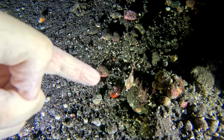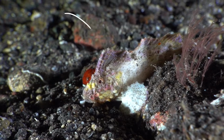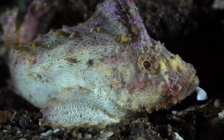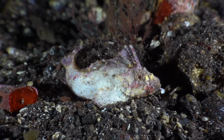We also found what I believe is a juvenile wasp fish, and yet another species with venomous dorsal spines. These fish are almost exclusively seen at night, and tend to stay hidden during the day. Like this one, they're often found lying in the sand, and they typically feed on small shrimps and other crustaceans.